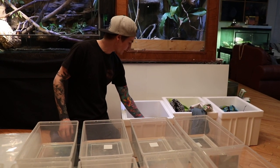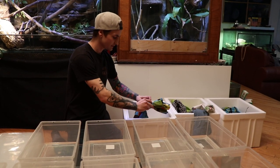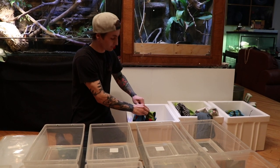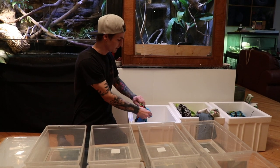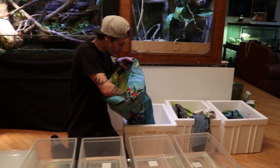This is a pretty rare species of lizard that has recently been moved to CITES 1 or Appendix 1. You can no longer really get these guys. However, these guys were imported in 2014, before that happened. So these are some of the last guys that you can really publicly get.